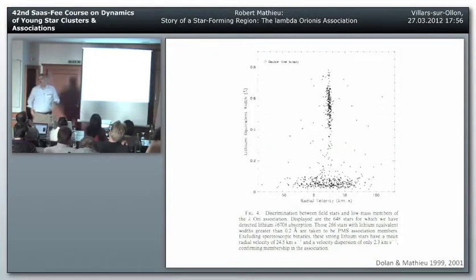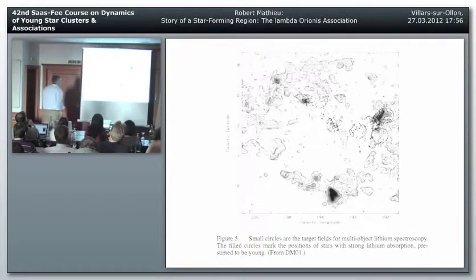Bob, is this a sample drawn from everything that sits above the main sequence projected to the distance of Orion? Yes, which I'll show you in just a second. So we did not literally do every star because some stars clearly couldn't have been pre-main sequence at that distance. So these were the fields that we took.